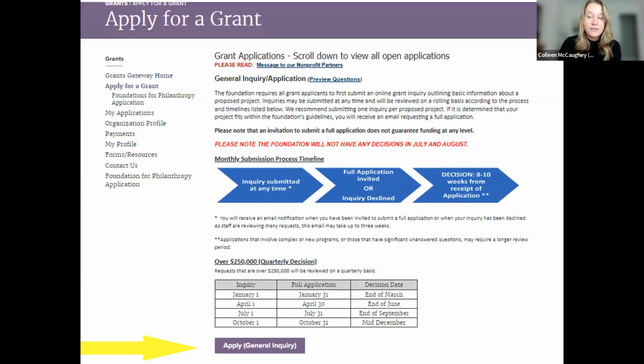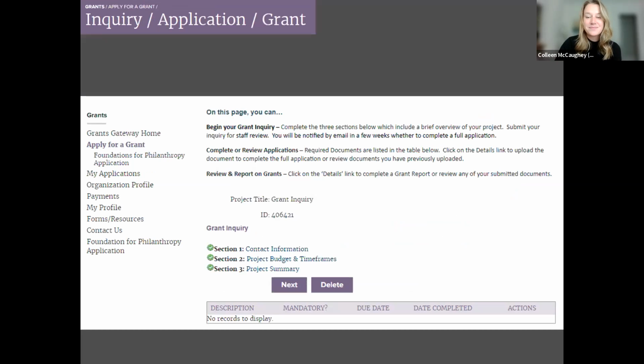If you are applying for a general inquiry rather than for the Lake Geauga Fund, scroll down and click on Apply General Inquiry to begin. After answering a few short questions to verify eligibility and providing a title for your project, you may begin your inquiry. Next slide. Click on each section to complete the inquiry. When you have completed all questions, click Next. Next slide.